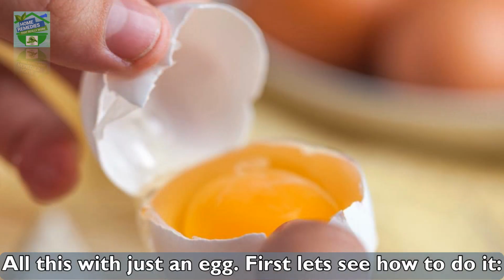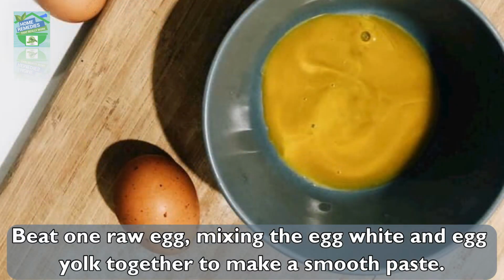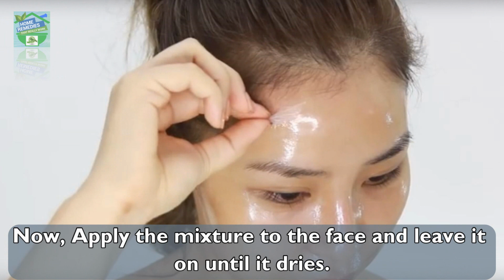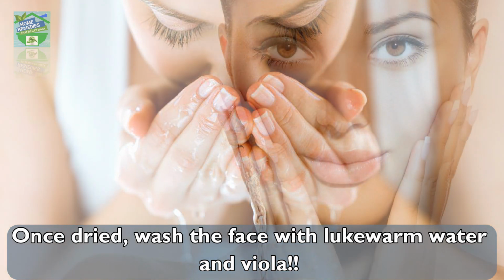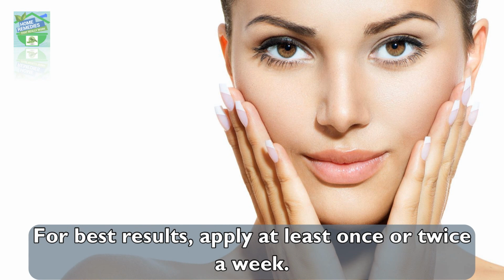First, let's see how to do it. Ingredients: 1 egg. Beat 1 raw egg, mixing the egg white and egg yolk together to make a smooth paste. Now apply the mixture to the face and leave it on until it dries. Once dried, wash the face with lukewarm water and voila! You will be surprised by the instant lift on your face. For best results, apply at least once or twice a week.